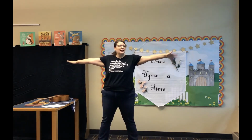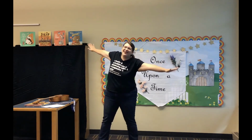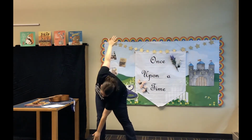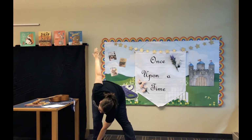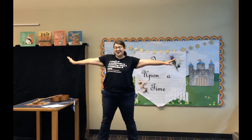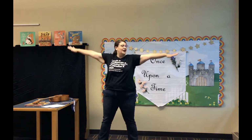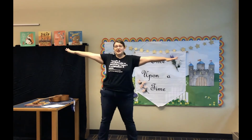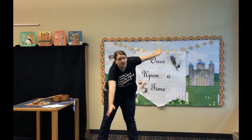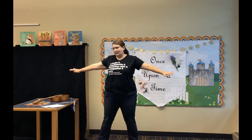So let's wiggle our left point. Nope, right point, because backwards. Let's wiggle our right point all the way down to our left toe. So we're crossing over. We're crossing over two midlines here, which works all of our brain at the same time. Kind of crazy, right? Okay, now we're going to wiggle our left point all the way down to our right toe. Can you do that? Nice. And come back up.